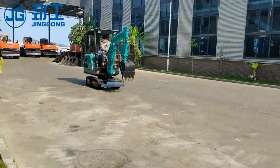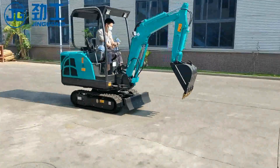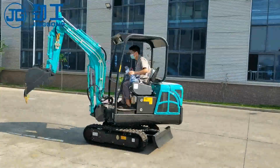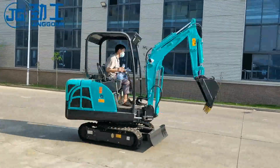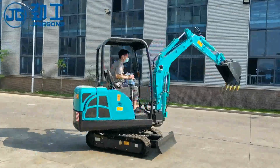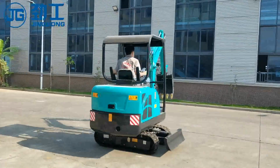As for the crawler excavator, it has attractive features as follows: small size, lightweight, low fuel consumption, great cold start and more. The outfitted rubber track not only increases the adaptability and ground holding capacity of this mini excavator, but the ground is protected from harm or damage caused by heavy weight.